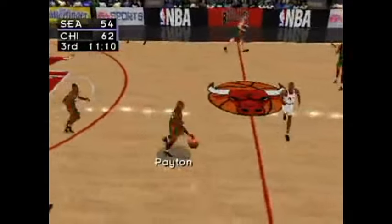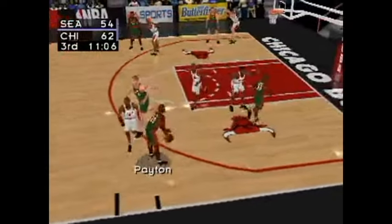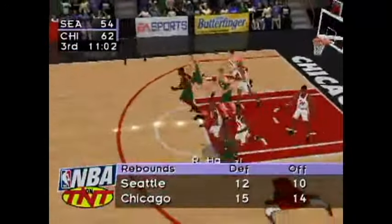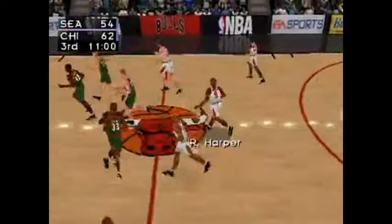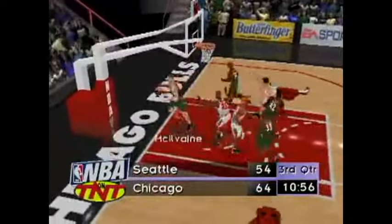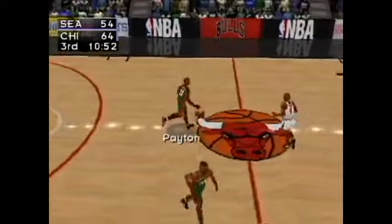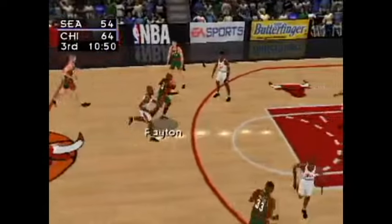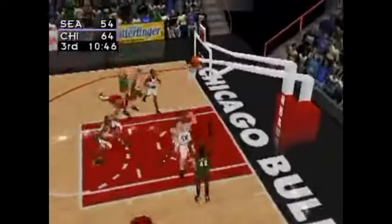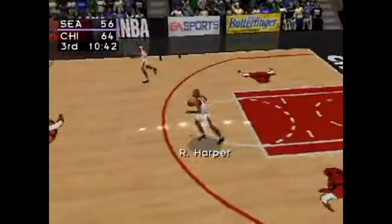Inbound pass to Payton. From the right side to Hawkins. Fires it. Boards by Pippen. Harper, number 23, puts up the jumper. He hits the shot. Harper with the assist. Payton to Baker. He squares up with the shot. All net. Inbound pass to Harper.